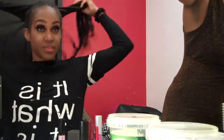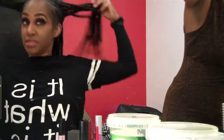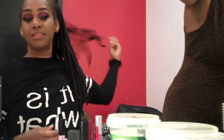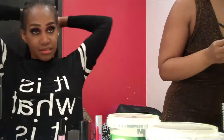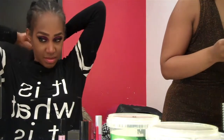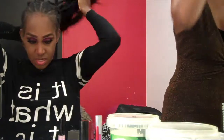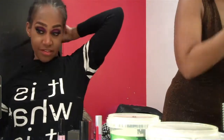Here we go. See my little extensions. So I take this down, and I have this hair tie, and I just tie it in the back, just to keep them together. And that's that. Now, lipstick.